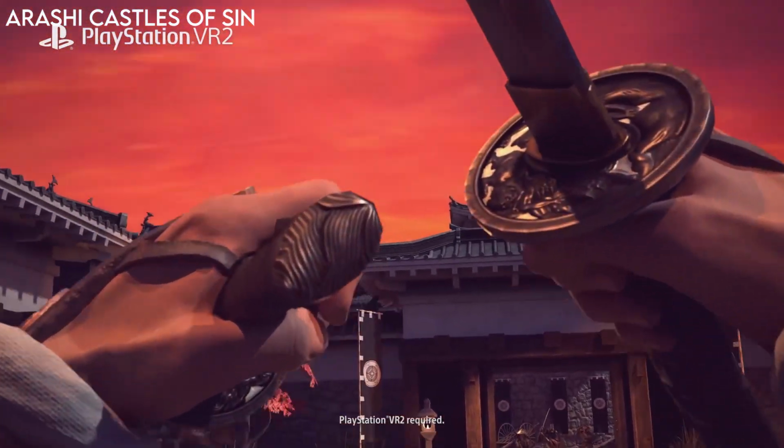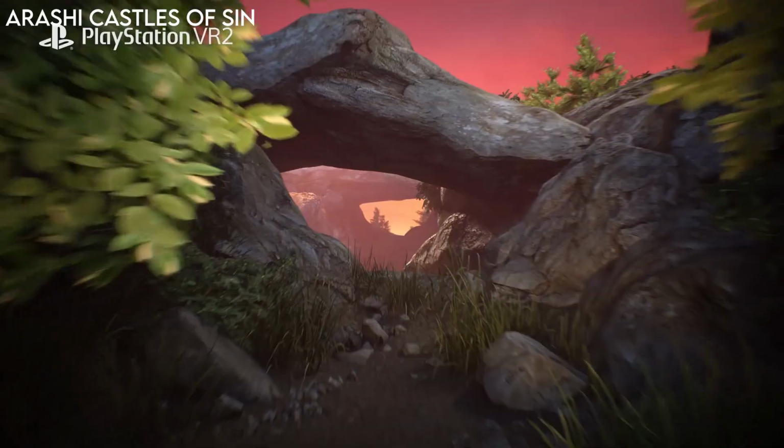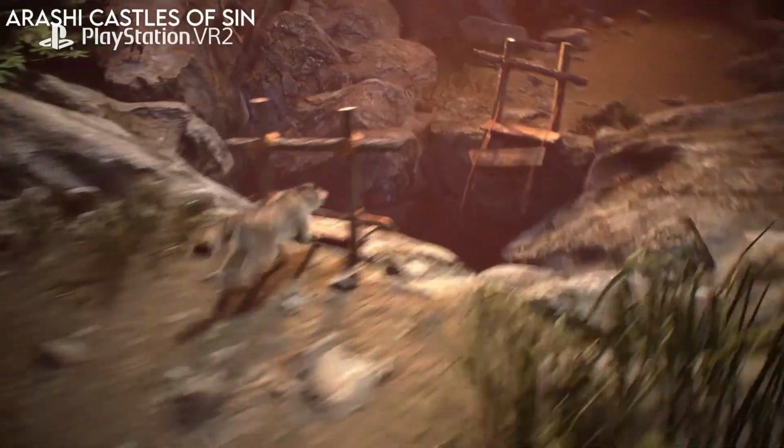Arashi Castles of Sin Final Cut is a PSVR exclusive that's now coming to all platforms with an enhanced version. The trailer was CGI, so I want to see some updated gameplay footage, but it has massive potential.